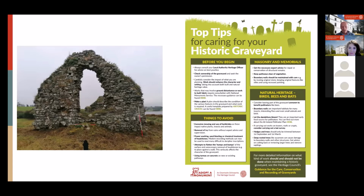If you're interested in carrying out repairs, try to get a specification for the repairs done as part of your plan. If you apply to the Heritage Council for funding, or go to the Community Monuments Fund run by the National Monuments Service, you'll need specifications and drawings. What will you do? What kind of lime, what kind of materials will you use? How will you approach it? Those are the kind of things you'll need, so you'll need expertise from an archaeologist, maybe an engineer or a conservation architect.